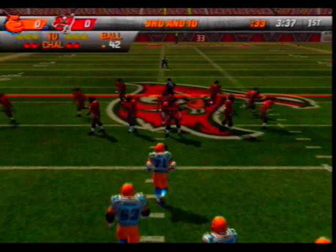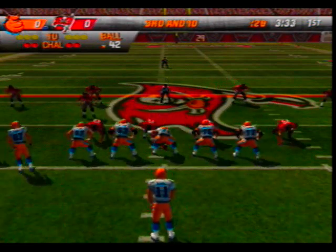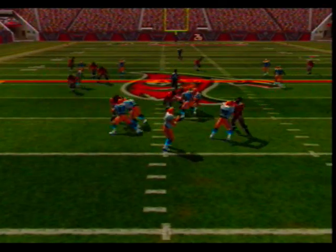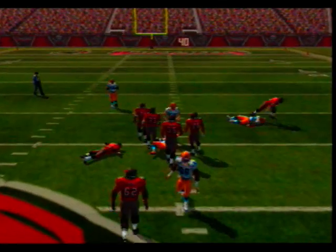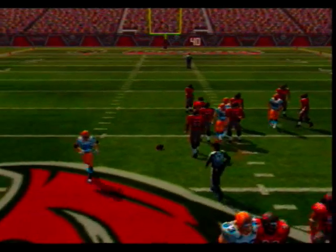Third and long. Ball on the 42-yard line. The two extra defensive backs. The defense is in the dime. Gets rid of it. And the catch is made. McDaniels is there for the tackle at the 42-yard line.